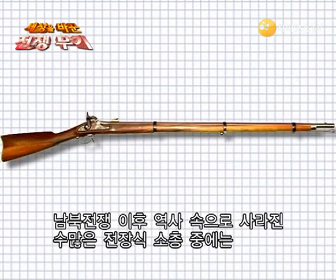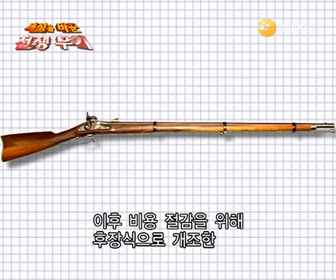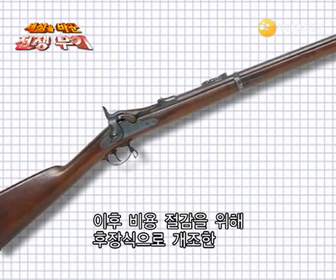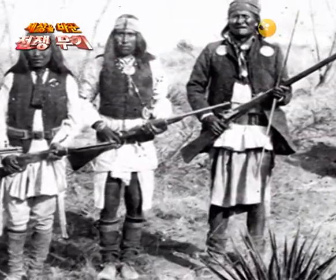After the American Civil War, the US Army was left with a large quantity of muzzle-loading arms, particularly the Springfield 1863. To save costs, these were modified into breech-loading cartridge weapons, the Springfield Model 1873 trapdoor carbine.